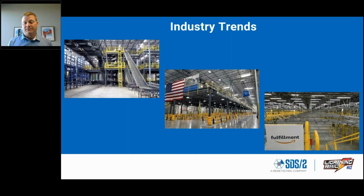Well, what do those centers look like? That looks like a lot of handrail, a lot of mezzanine, a lot of stairs. So with all this coming in and being able to supply all these big box retailers and these big online presences, we've got to have a quick way to get this stuff out.